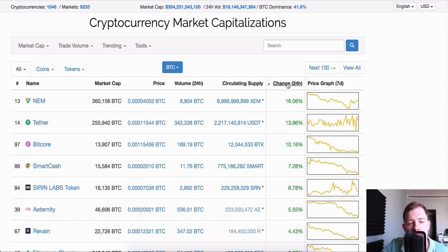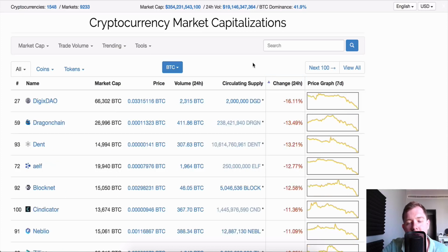So we just click this once, it will give us the highest gain, and boy oh boy has NEM been doing well through this crash. And we're going to click change in 24 hours again, and this is going to give us the biggest decrease in the last 24 hours against BTC, against Bitcoin.